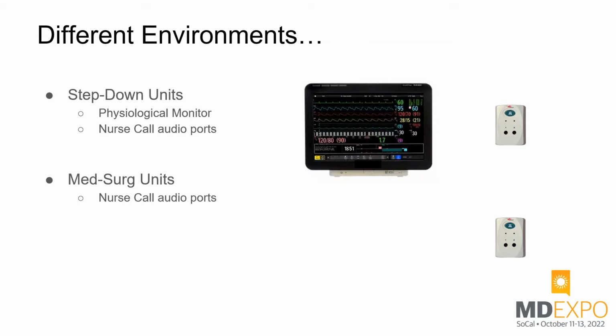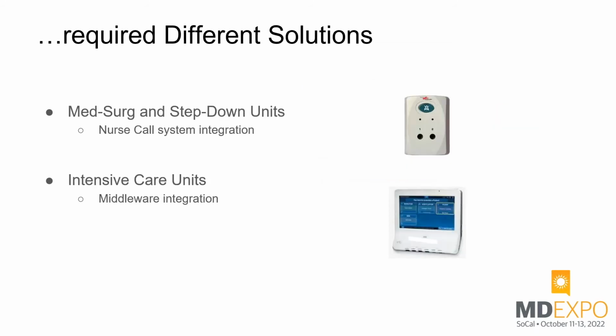So we actually had to standardize on 2 different approaches depending on the location.